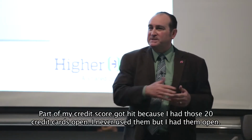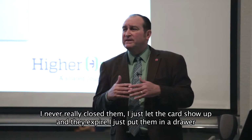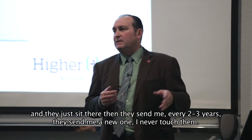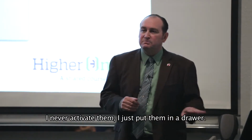Part of my credit score got hit because I had those 20 credit cards open. I never used them, but I had them open, and then I just let them expire. I never really closed them. I just let the cards show up and they expire. I just put them in a drawer and they just sit there. And then they send me a new one every 2 or 3 years. I never touch them. I just never activate them. I just put them in a drawer.